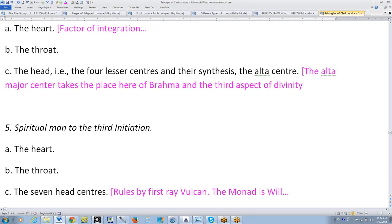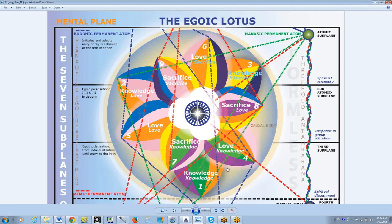So we're definitely working in the sacrifice petals here, definitely, because when you look at it, petal number 7 is associated with the first initiation, and its reflex result is the unfoldment of the 5th. Petal number 8 is connected with the second initiation, and its reflex result is the unfoldment of petal number 6. Petal number 9 is connected with the third initiation, and when it is fully unfolded, so is petal number 8 and petal number 7.